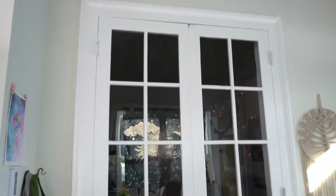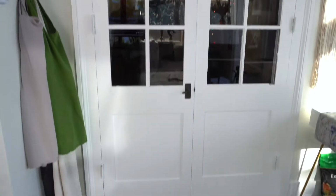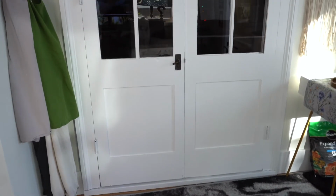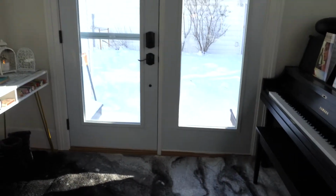So these were the original, whoops, let me adjust my camera here. There we go. These were the original doors. My house was built in 1916, and this room used to be the sunroom, porch area. It wasn't insulated. It just had boards and some walls up. So it was like a 3-season porch.